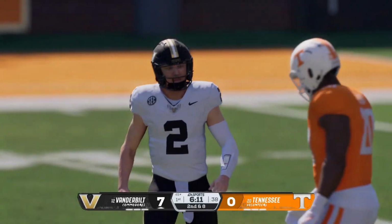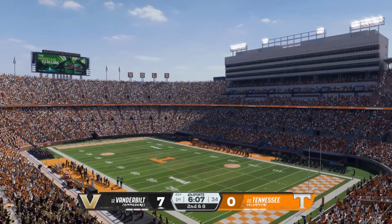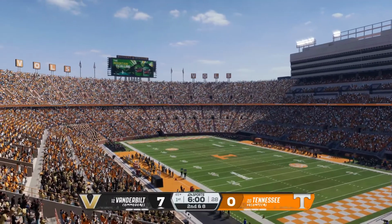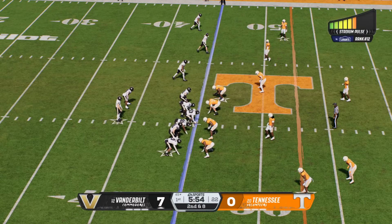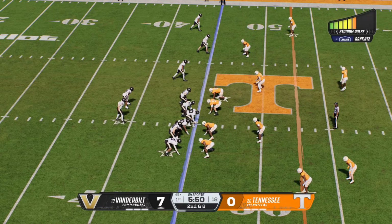Defense surrounds it. Just a short gain on that completion. Just a good job of spreading the wealth, making sure everybody's getting their touches. When you do that, the defense can't lock in on one guy or two guys. Make them have to be aware of everybody. It allows you to continue to spread the ball around and spread the field, making it tougher for this defense.